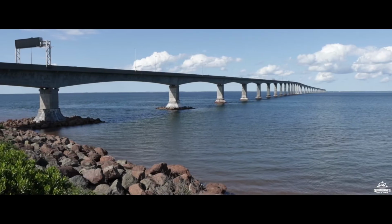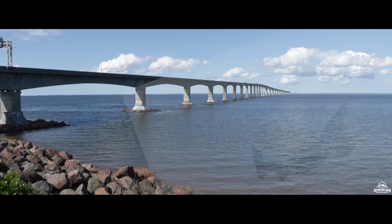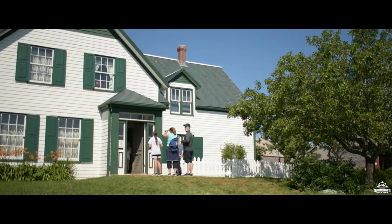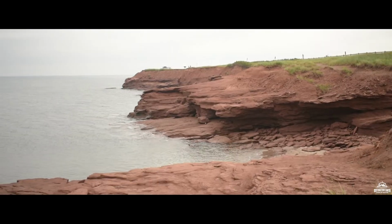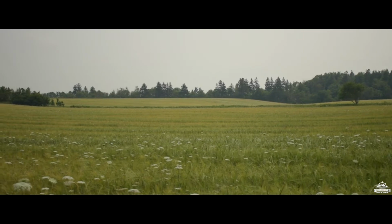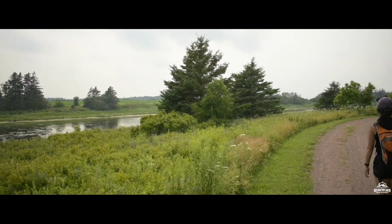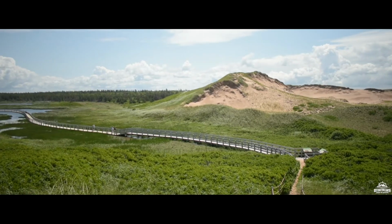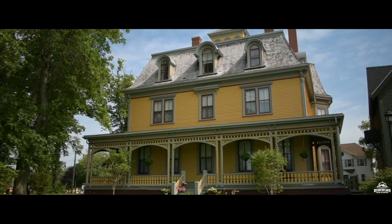On this season of Destination Earth, Akane and I take to Canada's smallest province, Prince Edward Island. PEI is known for many things, including sandy beaches, red cliffs, and being a land full of potatoes. As we explore this amazing province, we'll show you everything from the main city of Charlottetown to the stunning landscapes of Prince Edward Island National Park. Where are we off to today? Let's find out.